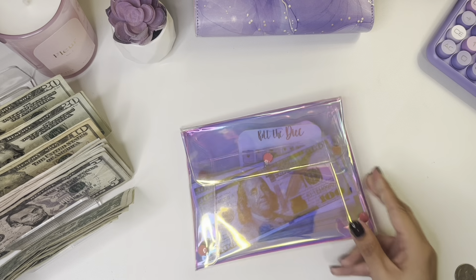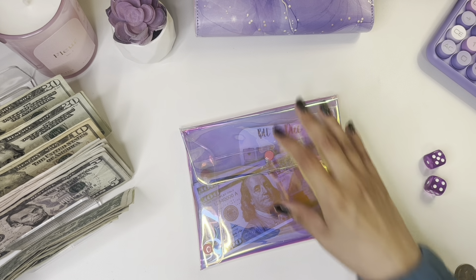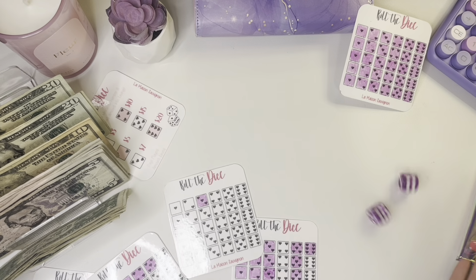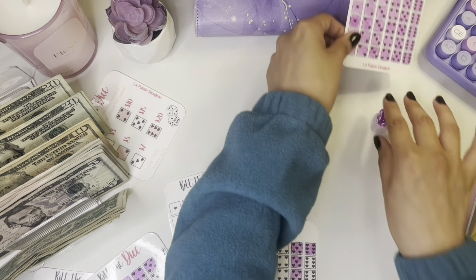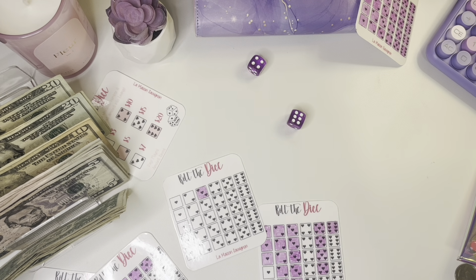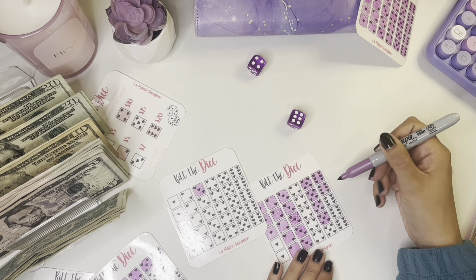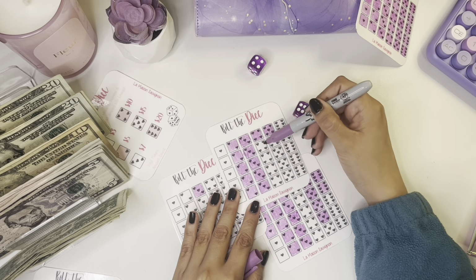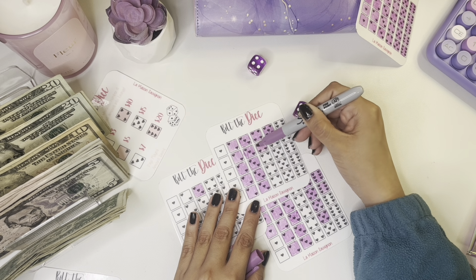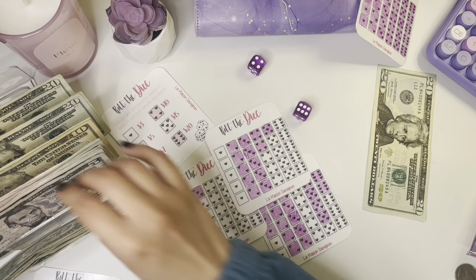Okay, and then next we're going to do my roll the dice challenge. So I'm gonna roll this one because it touched it and I don't like it when it touches it. So we have a 6 and a 4. So the next 6 is gonna be right here. And then the next 4 is right here. Okay, so then I know 6 is 20 and a 4 is a 10.